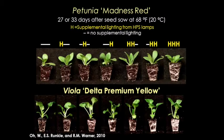This is some work that was done with plugs. And what we can see here are plants that did not receive any supplemental light. So this was 27 or 33 days after seed sow, and you can see that the plants are relatively small, with very few roots. And then they basically divided the time into thirds.